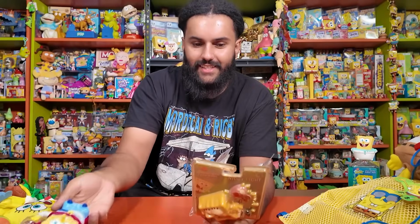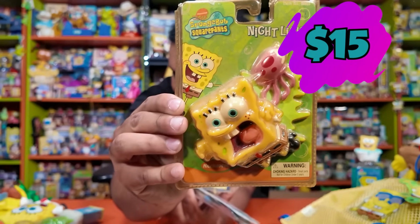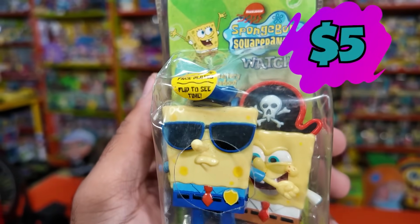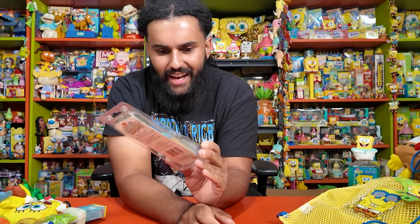It's from the Lost in Time series. We have a SpongeBob Nightlight there, a little bit oxidized from time, unfortunately, but SpongeBob Nightlight. We have the SpongeBob watch with the replaceable face plates there, green label as well, with the pirate form and also the cop form. These are pretty dingy, so I don't know.